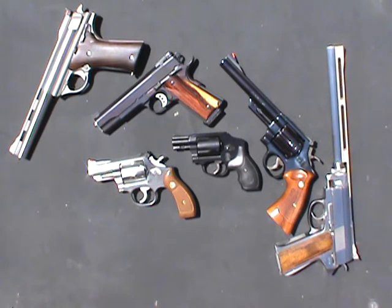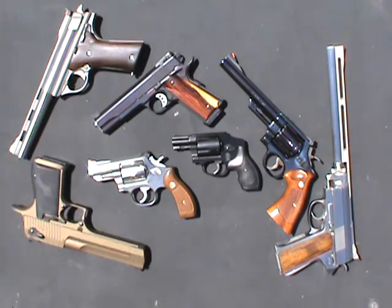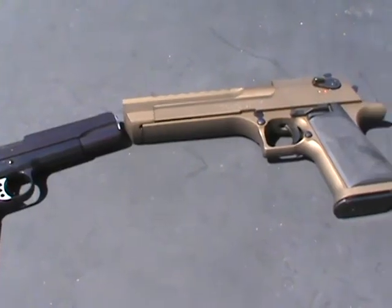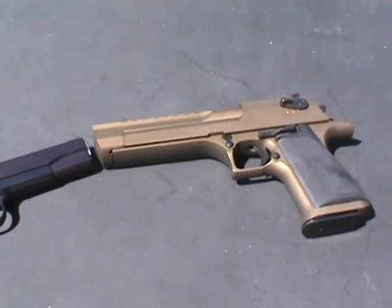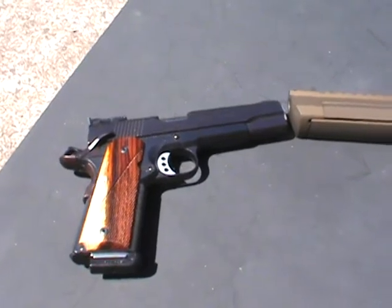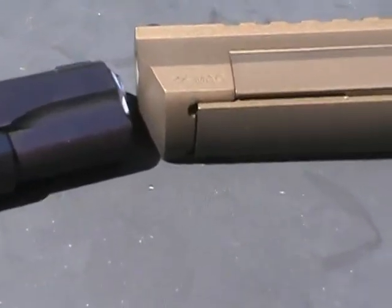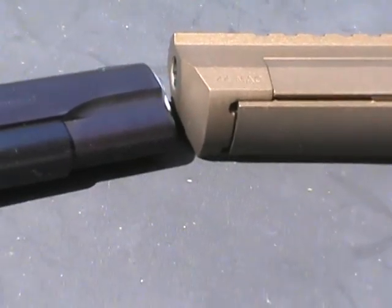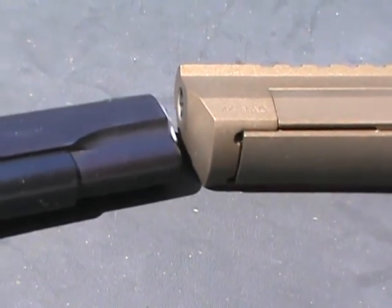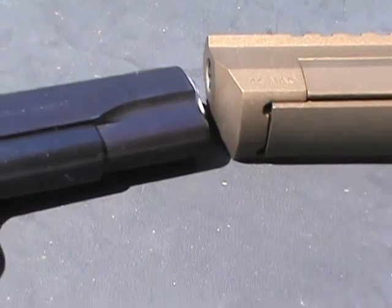Today the Desert Eagle is carried in many movies. Here is the Desert Eagle. I moved the guns around a bit. Now look at the Desert Eagle next to my .45. Look at the frame over here. Look at the height difference of the .45 next to the Desert Eagle. The Desert Eagle makes my .45 look like a .22.